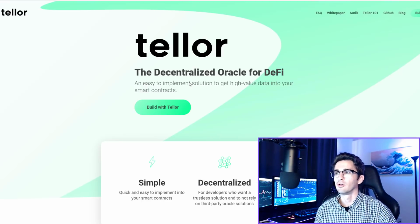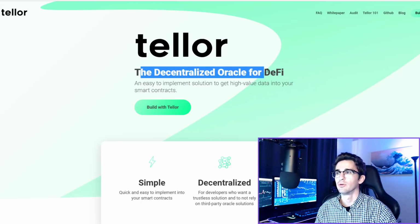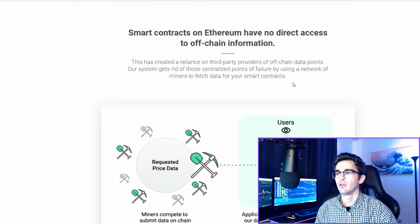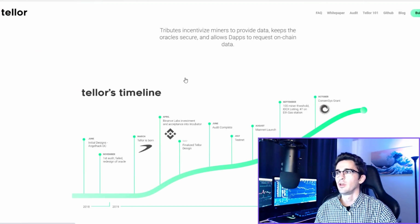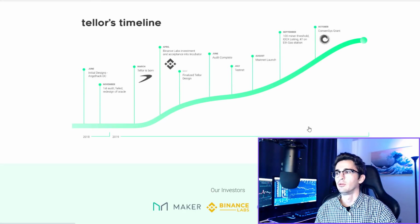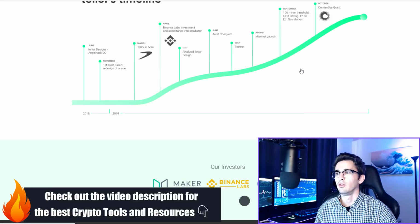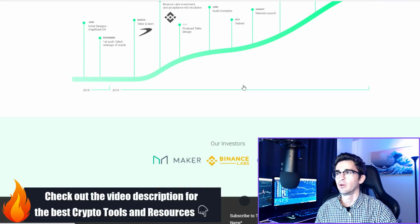So if we go to the Tellor website, the decentralized oracle for DeFi, an easy to implement solution to get high value data into your smart contracts, simple, decentralized, and secure. Something I noticed here, the timeline only goes to the end of 2019. I would like to see what they were doing in 2020 and what they have planned for 2021.